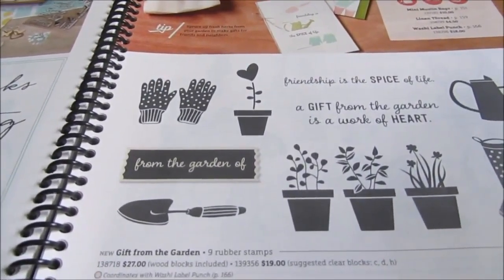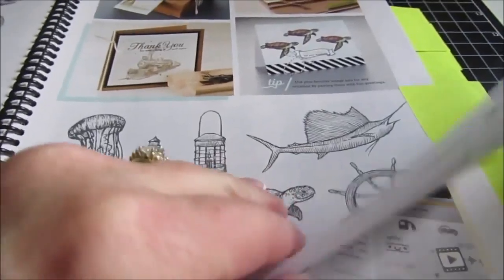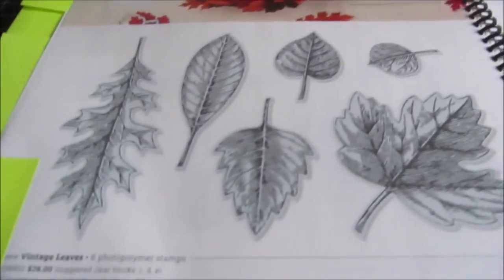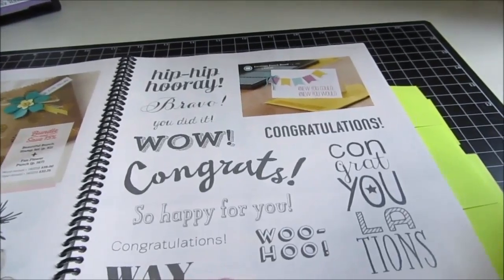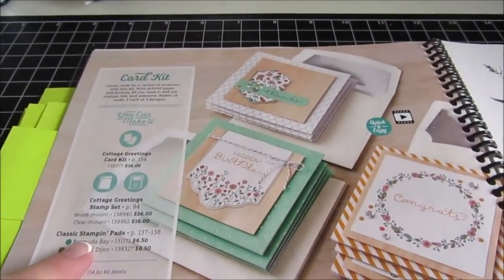This is new, Gift from the Garden. This one is new, From Land to Sea, Love the Turtle. This one is new, The Wilderness Awaits. This is new, Vintage Leaves. It has coordinating framelits. Look at that gorgeous wreath they made. Cottage Greetings is new. Here is the card kit.